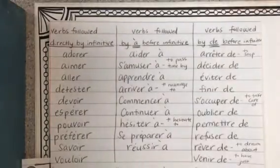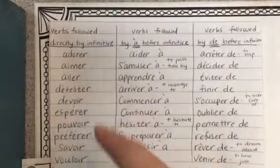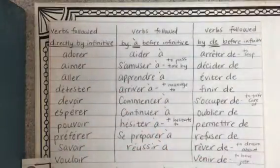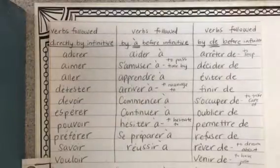So what you have here is all of these are verbs that are followed directly by the infinitive. No problem. Don't need to add à or de in between, okay?